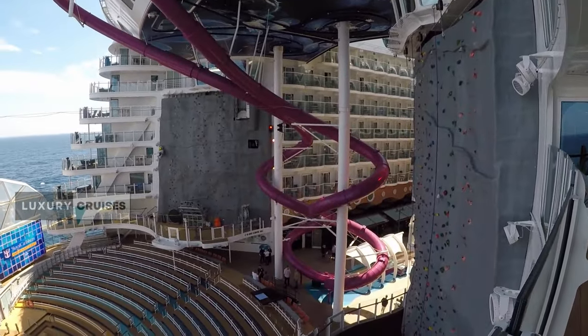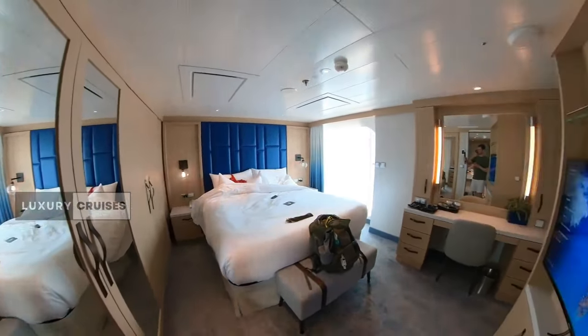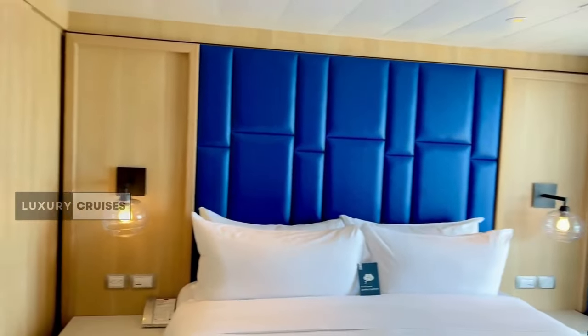Here we are in the heart of luxury, the bedroom. A king-size bed fit for royalty, draped in the softest linens and plumped with the fluffiest pillows. I mean, who wouldn't want to sink into this cloud-like comfort after a day of adventure?